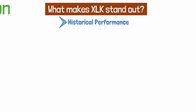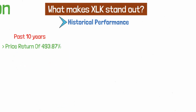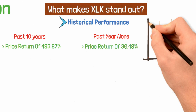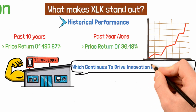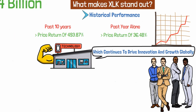XLK has delivered a staggering price return of 493.87%. Even more recently, in the past year alone, it achieved a return of 36.48%. This consistent performance underscores the strength and resilience of the technology sector, which continues to drive innovation and growth globally. Investors are often drawn to XLK for its unique features.